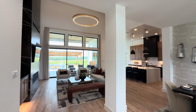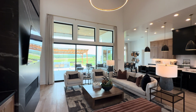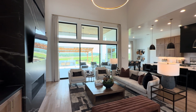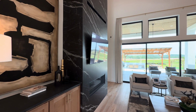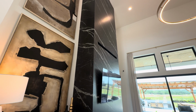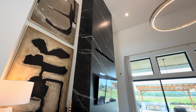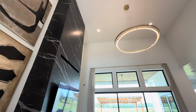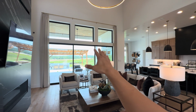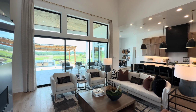And now check out this beautiful open concept living room. Oh my gosh, look at this. Ooh, come on now. These are my colors. This is what I'm talking about. You got the beautiful quartz fireplace. Actually, I believe it is a tile fireplace, black color tones here. You got a beautiful, elegant light fixture there. You have floor to ceiling windows. You have those sliders leading up to that beautiful backyard. Gorgeous porte-cochere back there. And you have a nice covered patio.